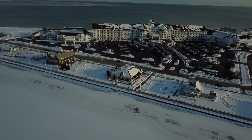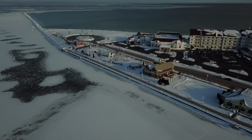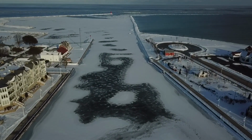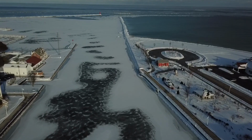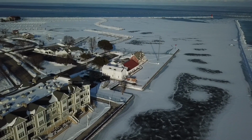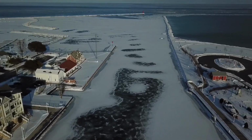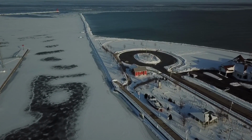And we are located right at this circle over here. Oh, this one right here is the U.S. Coast Guard. I've shown that before, but not on the drone, so... And we're right there. All right, we're gonna continue on to, this is the South Pier.